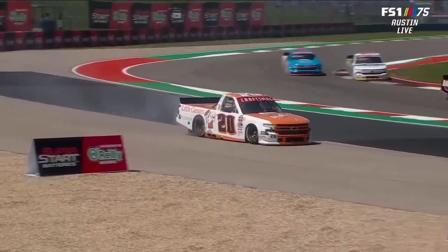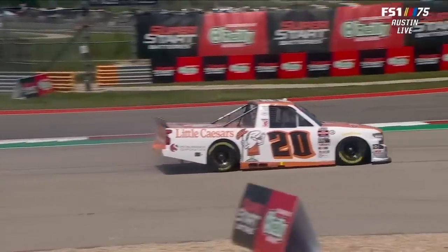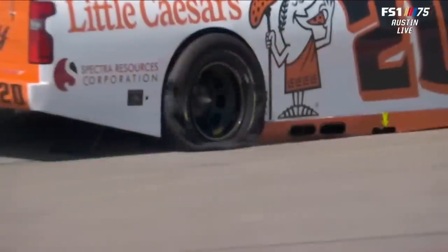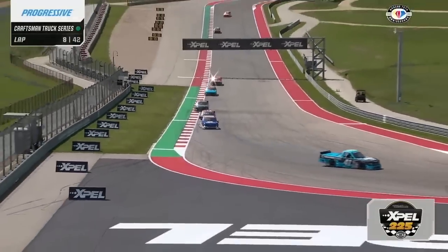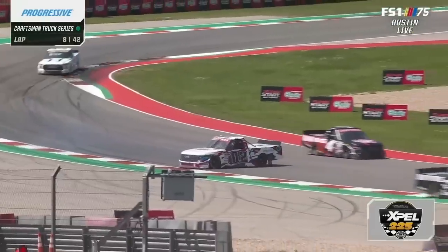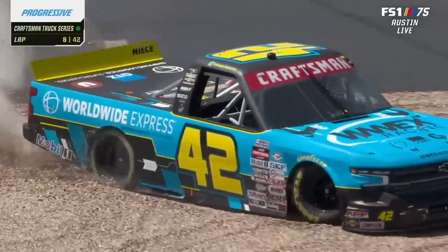Ed Jones with a mechanical issue right off the start. Yeah, and that happened in turn 1 because as he came through the S's, the rear end was moving back and forth, and then the tire dragged something on the chassis, and now he's got flat tires. Ross Chastain continues to lead. He has been the standout, but this battle, wow, and Carson Hocevar goes around. The 02 is around to Chris Wright. Oh, he's going to get stuck. He shouldn't have done that.